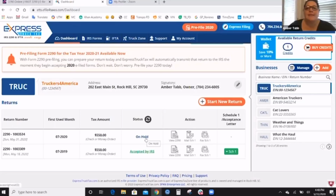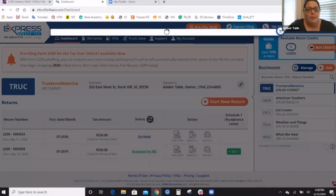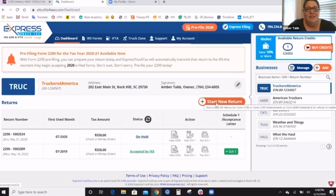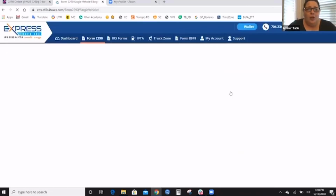Yeah, it really is. I went through the pre-file process where if they already had an accepted return, it copied the return. But let me show you here. Let's say it's your very first time and you haven't filed with us before. I just clicked start new return. And then right here, you choose if you're e-filing for one truck or for multiple trucks. Let's say we're e-filing for one truck. We're just going to click the one truck option.